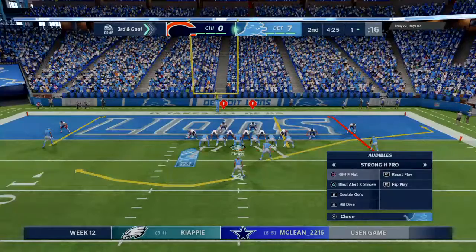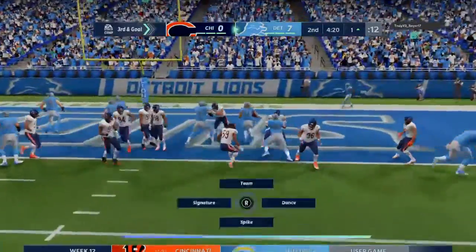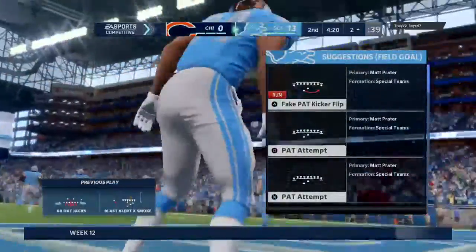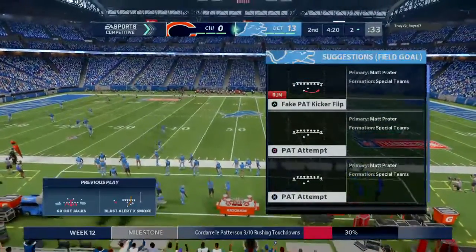Watch the slant. Whip, whip, whip, whip. Hiking 18. On 3rd down, it's Patterson. And this time he is in. Yes. Cordero Patterson. His 3rd touchdown now on the year. And the Lions add on to their lead.